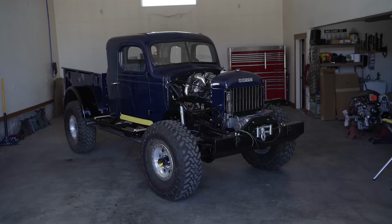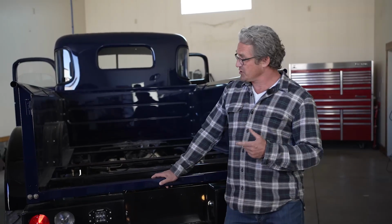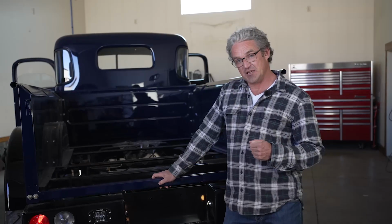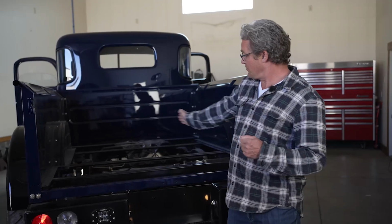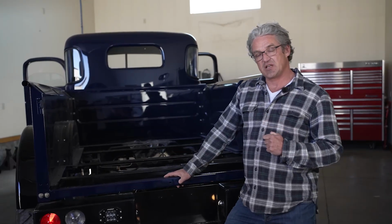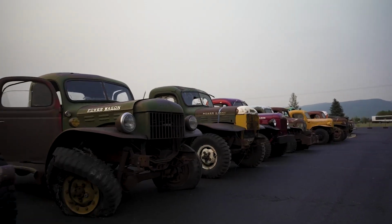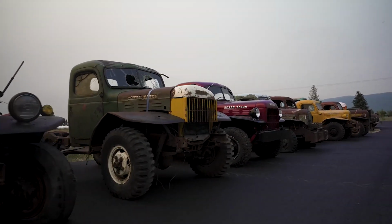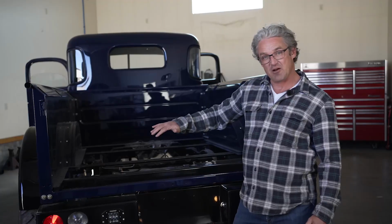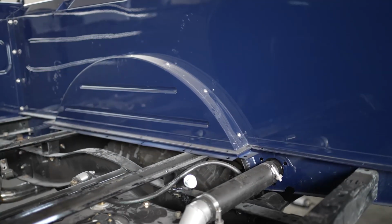The Power Wagon was a true work truck, and one of the things they wanted was a huge bed. On an original Power Wagon, the bed was almost 9 feet long, and the width in between the wheel wells here is huge. If you look at some later model trucks like Chevrolets from the 50s, you notice that the wheel wells start encroaching more and more into the bed, reducing your functional space. Because this is a flat fender Power Wagon, the wheels stick way out and are covered by those flat fenders, allowing you to have more room in the bed.